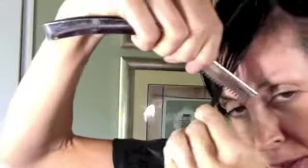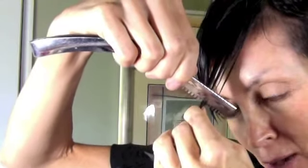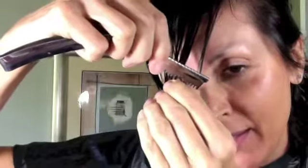And then the last little bit is this little bit right here in the front that always seems to want to be longer than the rest. Let me pull that down straight. And then at an angle, I'm going to again start a little higher and then drag this down longer, so that it goes from short to long. Here we go. And then one more piece right here. It's so hard for me to do this on camera versus in my mirror. So I'm trying to be careful and not totally mess up my hair.